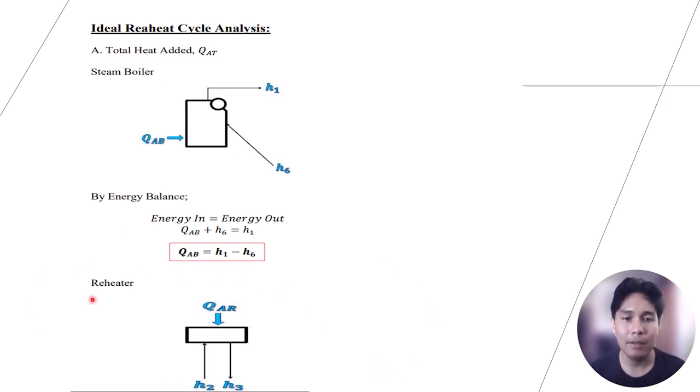So here's another schematic for our reheater. QAR approaches inside, and H2 approaches inside, outside is H3.